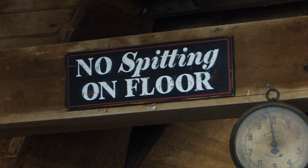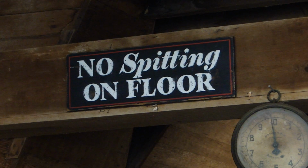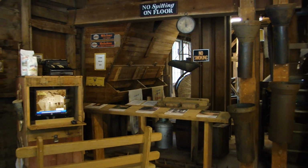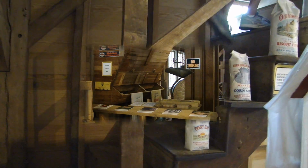And you'd better obey that sign, or the bullfrog will get you. The Nature Center doesn't. We're about to get special access upstairs.